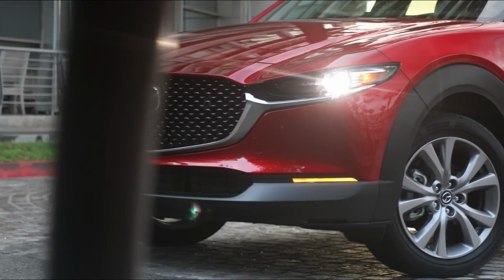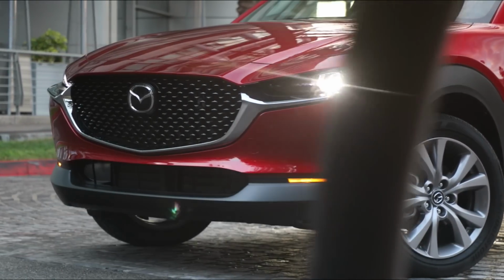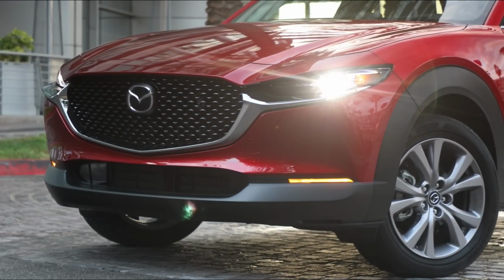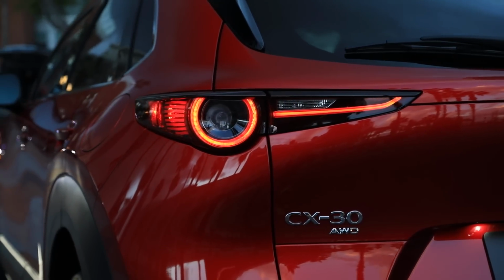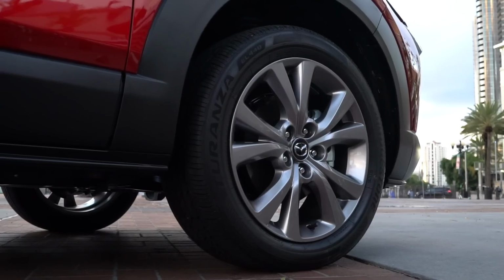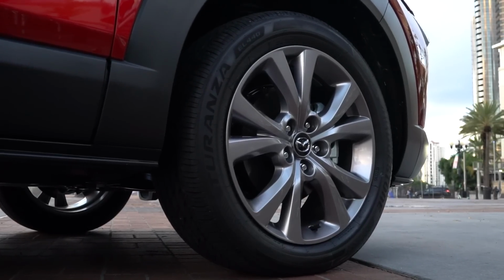Now, what's really nice about this 2.5-liter 4-cylinder engine is the fact that it does produce a lot more power than you typically find in a lot of these small crossover SUVs. It produces 186 horsepower and 186 pound-feet of torque, which gives it plenty of performance for a small crossover like this. And because it is a relatively large displacement engine too, it feels very smooth and quiet. It doesn't feel like it's struggling for power like some of these smaller 2-liter engines that you find on other similar crossovers.